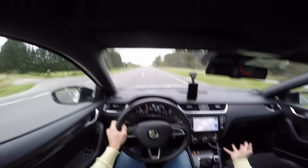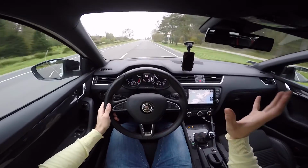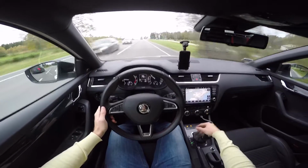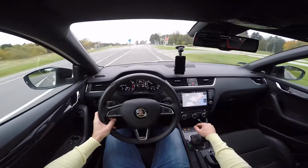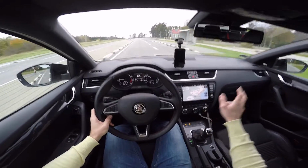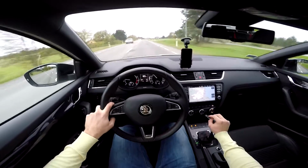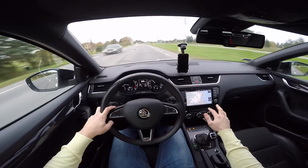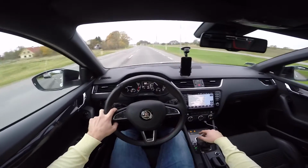Options on this car. As you can see, it's quite well equipped. It has the Columbus navigation screen with the 8-inch touchscreen display. It's really nice, it's really responsive. If you don't go for the navigation, you will get the smaller screen. As long as you don't get the standard radio, it's good, because the standard one is like, I don't know, 4 or 5 inches, and it's just like this big, and it's not nice at all.